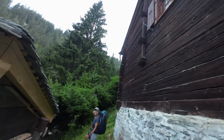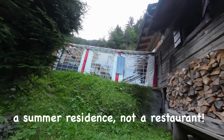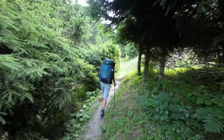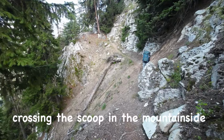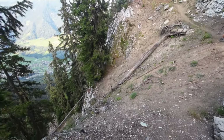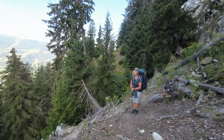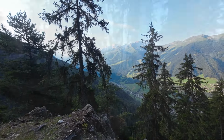Small chalet in the woods. Oh, there's a restaurant. Looks like the cabin of Pepe. Look how steep some of these sections are across here. Who's headed across, but that's how steep it is down there. Just round the corner. Look at that. What a morning view.